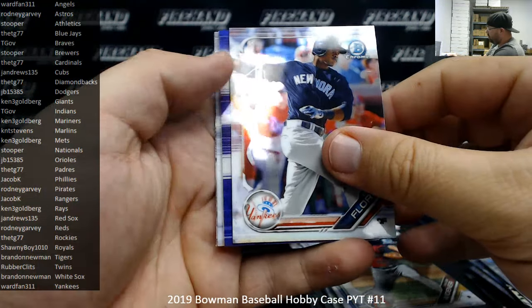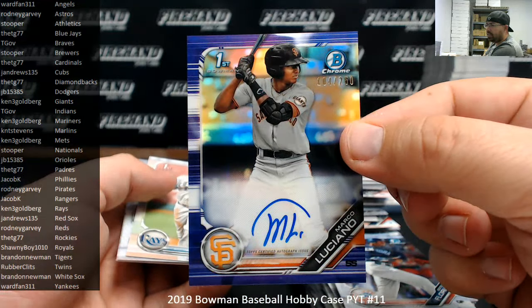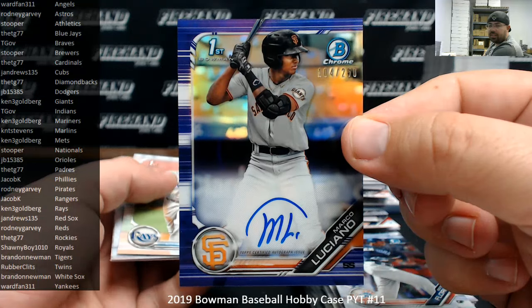Got a purple refractor, 250 auto of Marco Luciano. Nice, 104 of 250, the Giants. There you go, Ken. Nice hit.